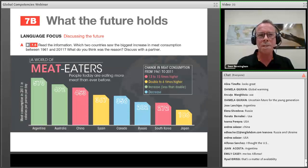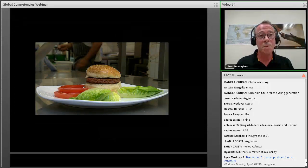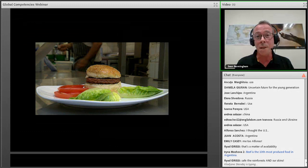So what's the connection? Well, there are arguments for meat as one of the main contributors to global warming through the effect on livestock and its effect on rainforest deforestation. So what does that mean? Does that mean we should all eat less meat? I eat meat, although I'm trying to eat less, but what should we do? Well, maybe we don't need to cut out meat.